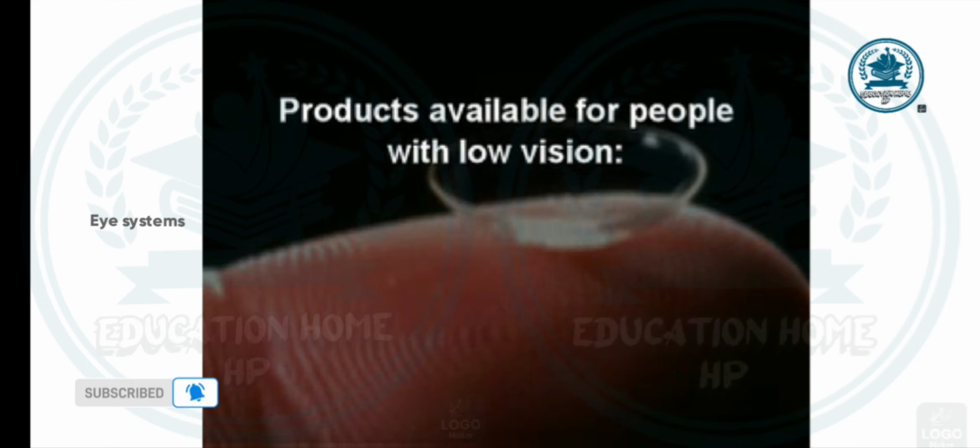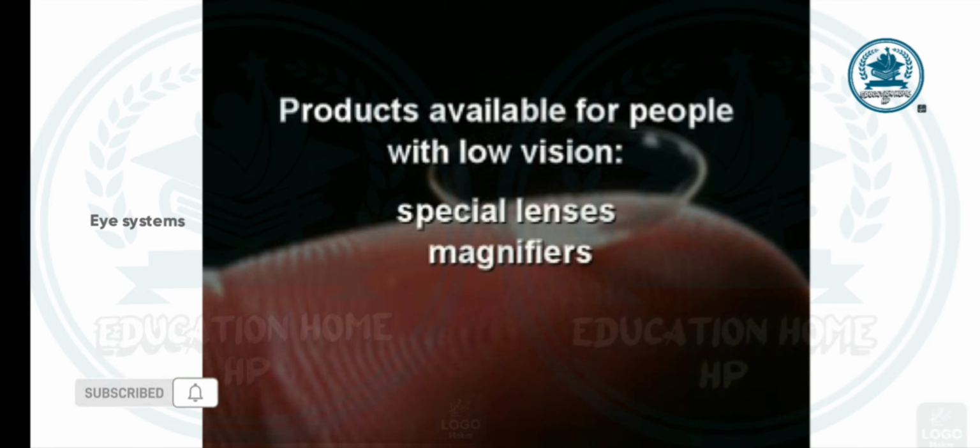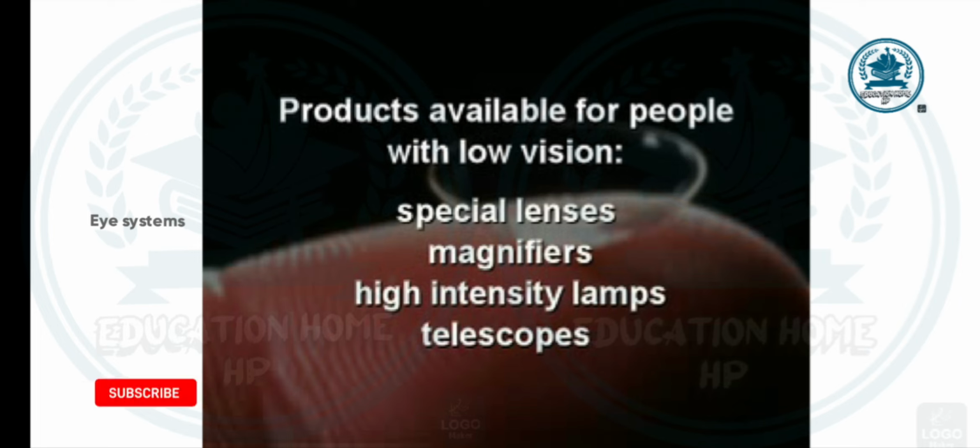There are many different products available for people with low vision, such as special lenses, magnifiers, high-intensity lamps, and telescopes. A low vision specialist can prescribe the appropriate devices for you.